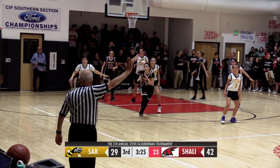You guys still got 3 minutes and 30 seconds left to play. Shalhevet up by 13. But if you're the SAR Sting, nothing to be worried about yet. Still plenty of time to mount a comeback and get back into this game. But if they're going to want to do it, they've got to play defense and get back the second they score or the second they miss a shot.